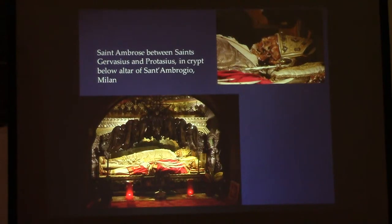The first image we should look at is probably Ambrose himself, because it won't be very helpful in figuring it out, because he's missing his flesh. But that's your patron saint right there. This comes from the crypt of the church, the Basilica of San Ambrose in Milan, and he's there in between the two saints whose remains he found, Gervasius and Protasius. I'm not sure which one is the near one.